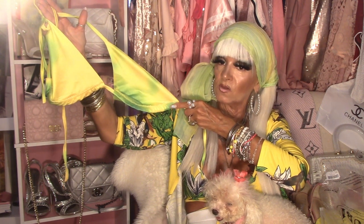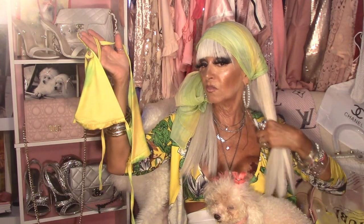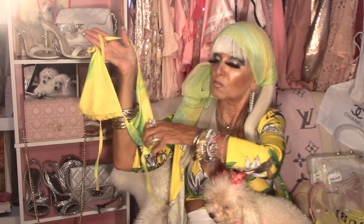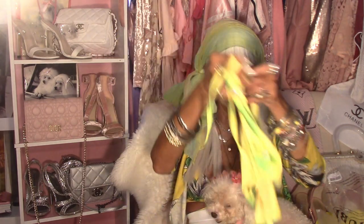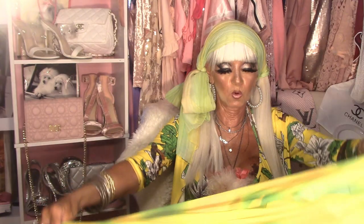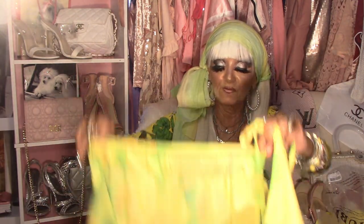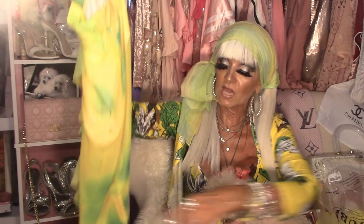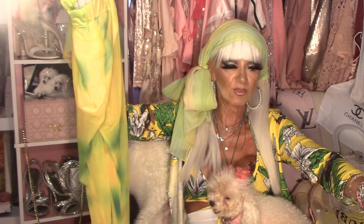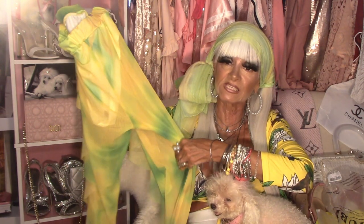Very sexy, very seductive. It actually looks good with what I'm wearing right now, I think. Don't you think? It is a beautiful, beautiful ensemble. And the pants are just gorgeous. And I'm going to wear this with yellow briefs. I have a beautiful yellow bikini that matches perfect. In fact, the same bikini I just showed you, the bottoms to that match this exactly.